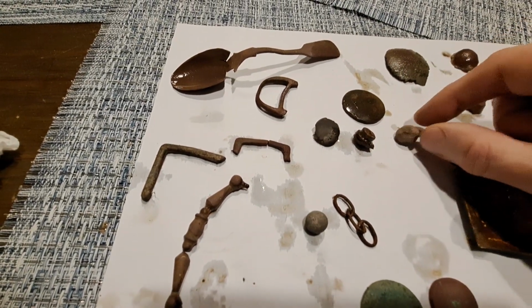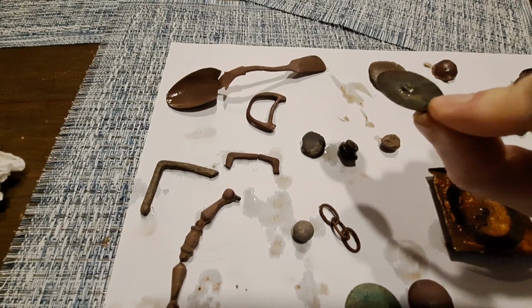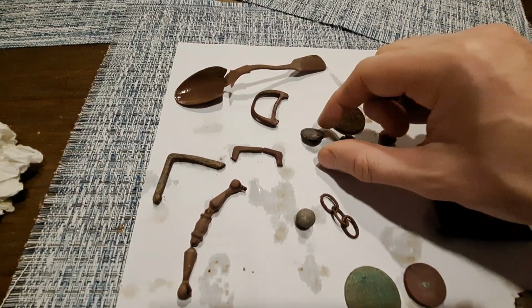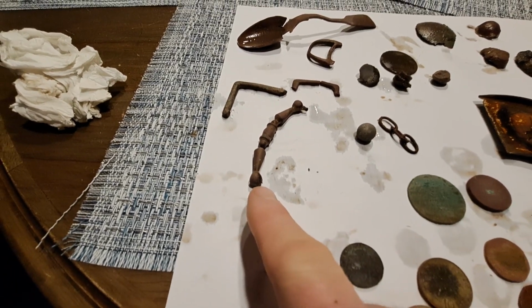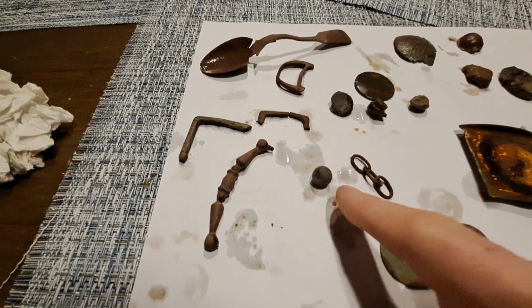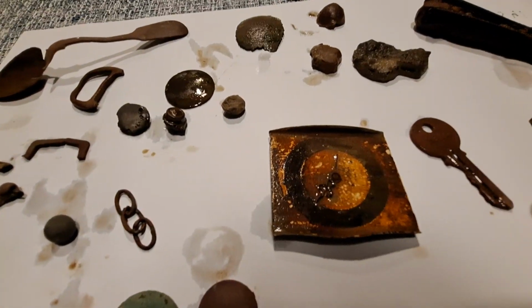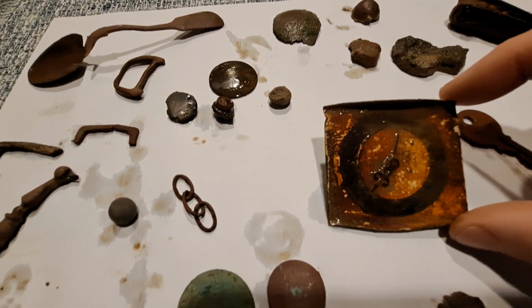Not sure what these are. That might be a button. This is an interesting, really big button. I think that's probably quite old. Another little button, I think. I'm not sure, but it looks like a piece of furniture. I assume that's a musket ball. Bit of chain. And then the clock and the key. So a Yale key. A little clock face.